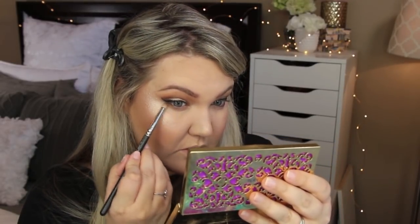I'm really liking this palette. I honestly think for someone who's looking for a really nice everyday palette, this is really nice. I love these colors, like the neutral browns. I really like the way they apply. They're super pigmented. They perform like all of my other eyeshadows. Very, very nice quality. Not chalky at all.